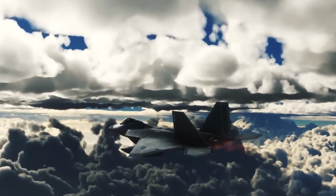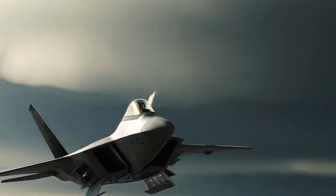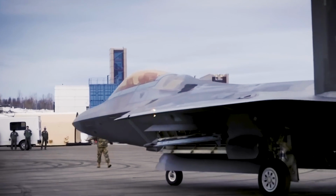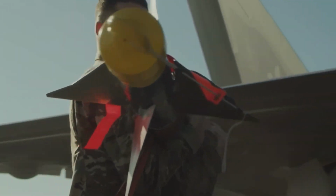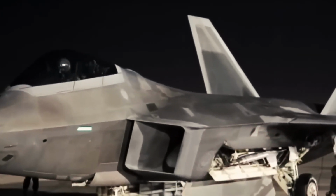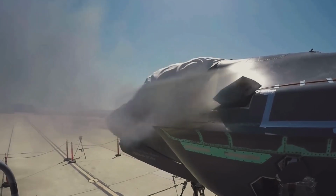When it comes to weapons, this jet is no slouch, carrying 6 120-mile-range radar missiles and a heat-seeking Sidewinder duo. It also sports a 6-barrel Gatling gun that spits out a mind-boggling 6,000 rounds per minute. In a nutshell, it's one mean flying machine.